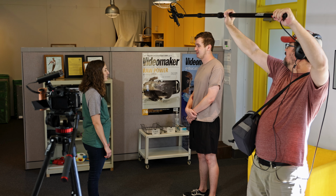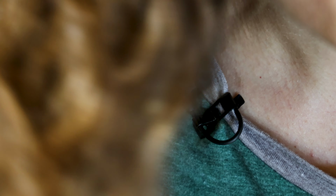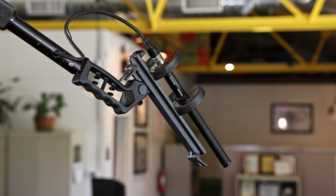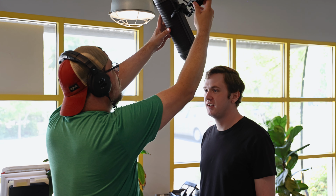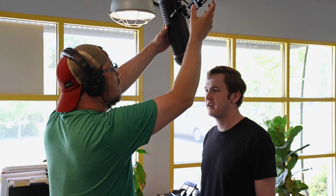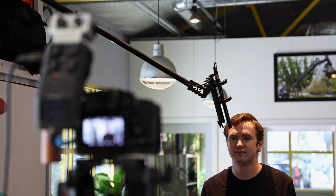However, a lav mic may not be suitable for interviews when the mic cannot be seen. They are also prone to interference from clothing rustle, wind noise, or radio frequency. Alternatively, shotgun mics are great for isolating your interviewee's voice and minimizing background noise. These are typically used where the subject is not moving much and the distance between the mic and the mouth is consistent.